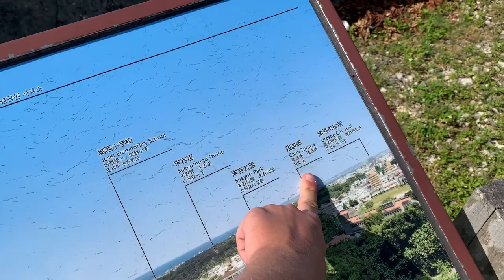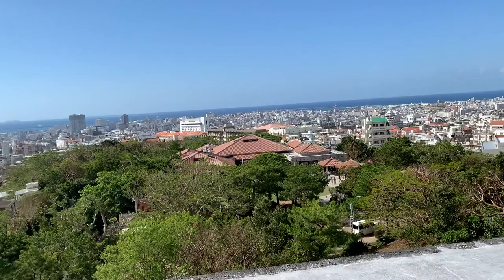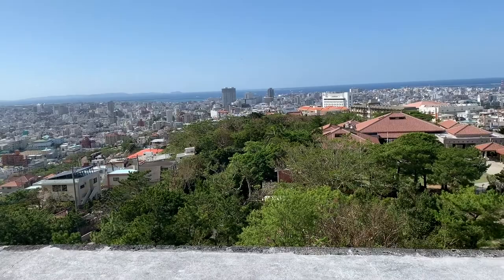So, for anyone who hasn't traveled, including myself, this is a normal Okinawa city. It's actually probably the most urbanized part on the island. I mean, there's a lot of urbanization here, but I'm saying just general size, this is definitely the biggest on the island.